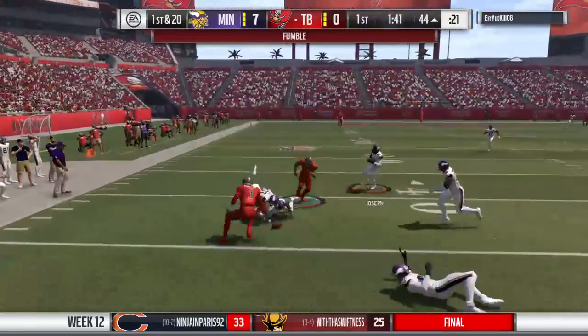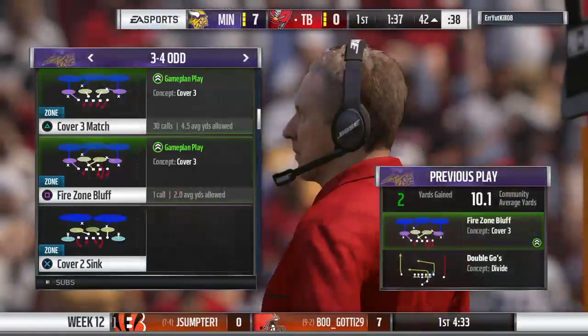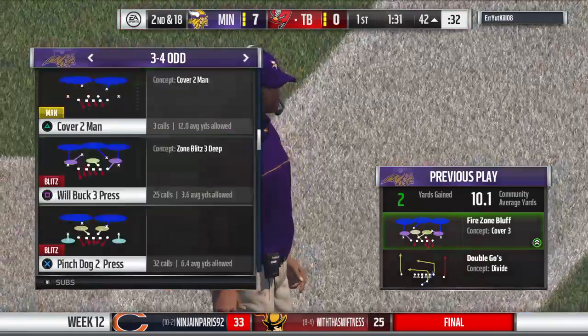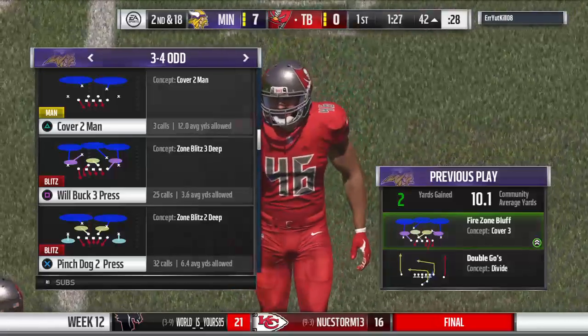And Winston lost the football, but it looks like a Buccaneer was able to corral it. Yes, the Bucs have it. Tampa Bay keeps the possession. And a little bit of good fortune there. He wasn't able to get it back, but he did have a teammate on the spot able to retain possession for them.